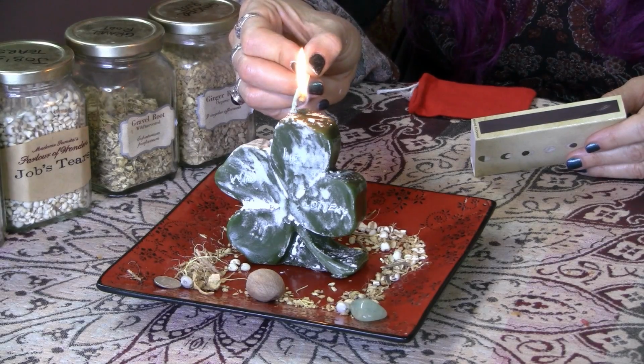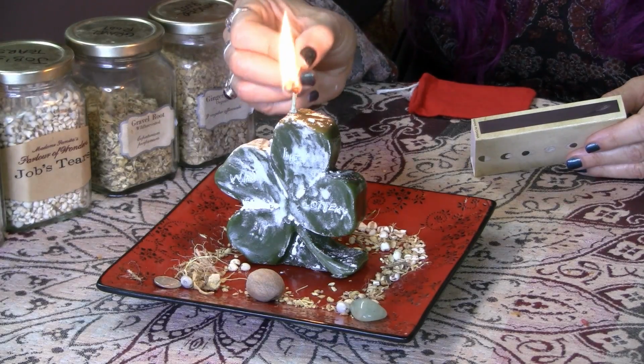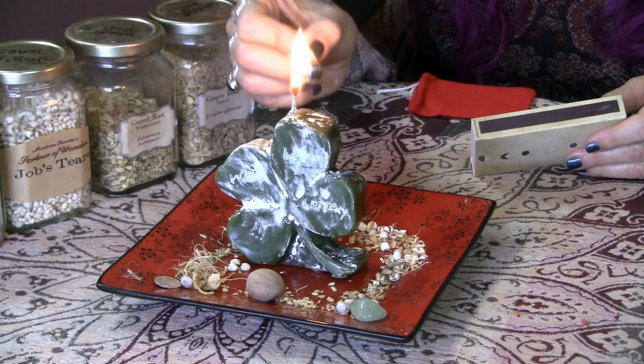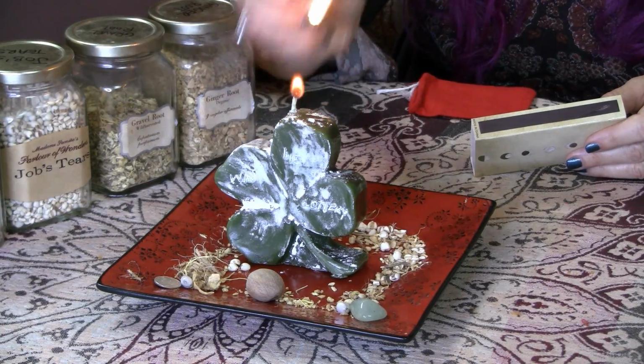I want to bring in that $1 million jackpot. I want to bring in prize. I want to bring in gambling luck. You can say that while you're lighting your candle. Let my luck be abundant and overflowing, and let me win the lottery, the big jackpot of the lottery this month. Right? And you light that candle.